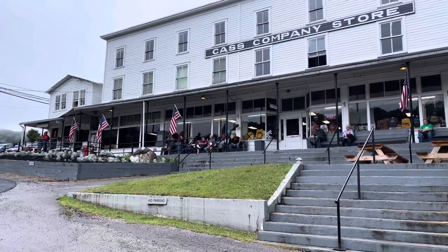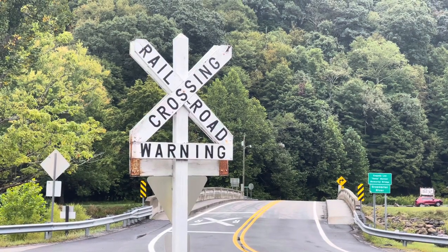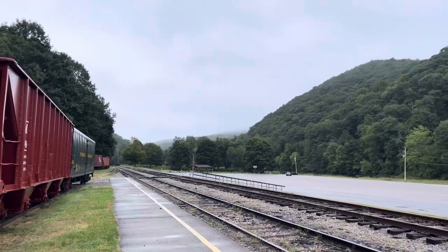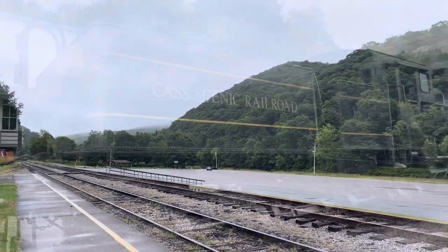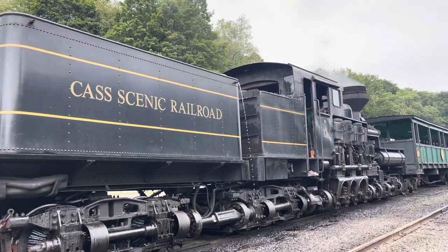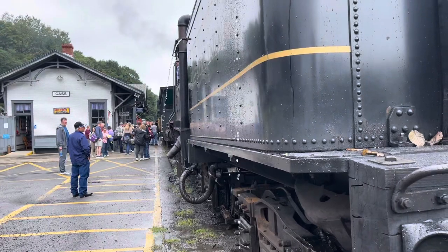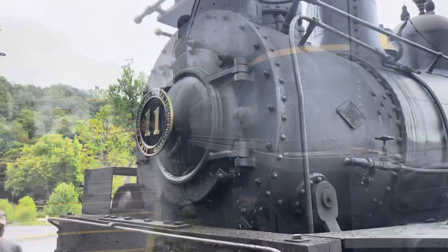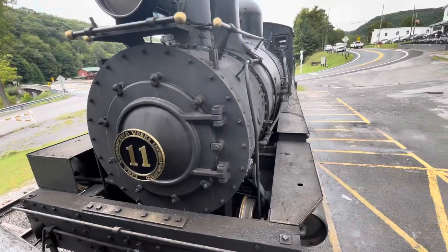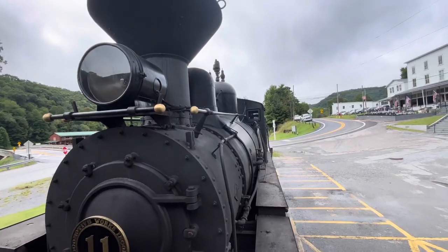The West Virginia State Park System runs the Cass Scenic Railroad and has since 1963. This Shea locomotive is a steam engine and was built in 1923. The engineer and the fireman ready her for the 22-mile round trip up to Bald Knob. She'll be climbing 2,390 feet to the top.